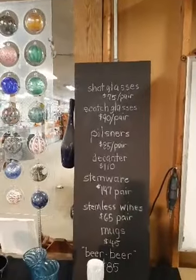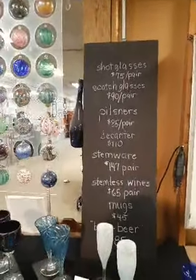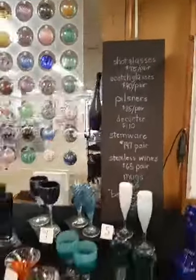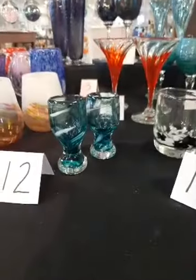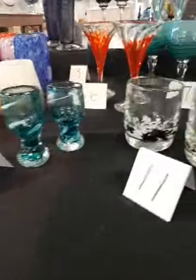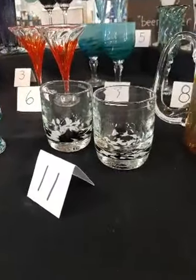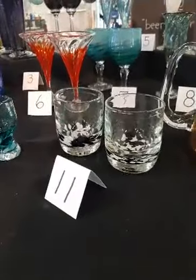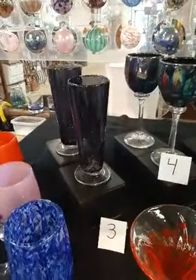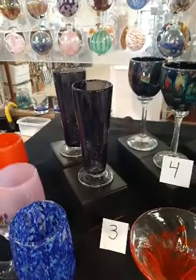All right, so we got the shot glasses, scotch glasses, pilsners, decanter listed, all that good stuff. So going down in that particular order, here are the shot glasses, right up here front and center. And then next to them, we have a pair of scotch glasses. You'll see one made in just a little while. And then the next is the pilsners, which are these tall boys back here. And they will definitely hold your pint without any problem, okay?